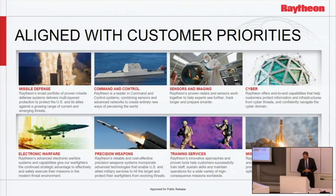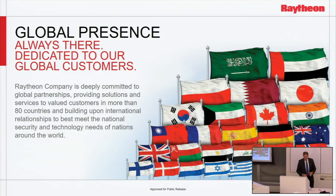Precision weapons. Raytheon is the world's largest missile supplier, but it's all about putting the effect where you need it. So all the electronics and control systems and guidance that go into those missiles are really some of the most complicated systems you can think of. We do training and we do mission support. Obviously after we deliver systems or support the government, training and mission support are our main focus areas. We're a global company.